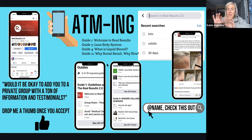At Carrie, this is the lean body system that I use. Then after you've done the adding and the tagging, you're gonna message them. You're gonna hop in your messenger, or you're gonna hop into your text thread with them, and you are going to follow up with a message.